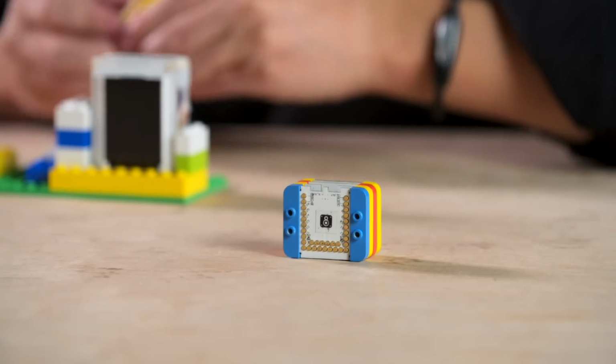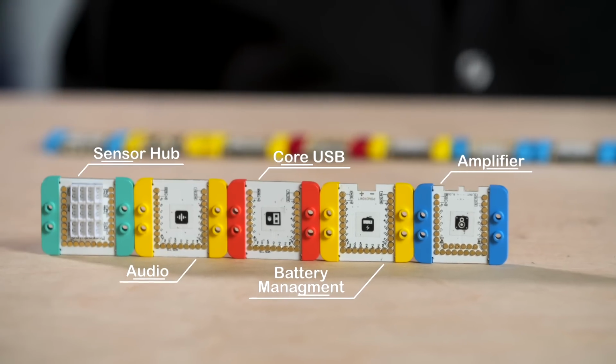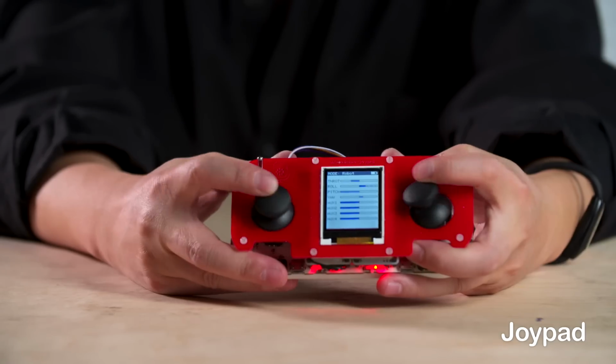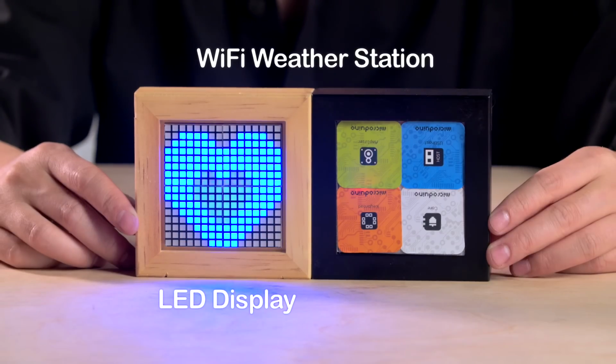Now I'm excited to introduce the mCookie, our next generation of Microduino modules. Inside those tiny little blocks are technological giants with Wi-Fi, Bluetooth, amplifiers, displays, motors, sensors, and dozens of other features and controls. The variety of things that you can build with these modules is astounding.